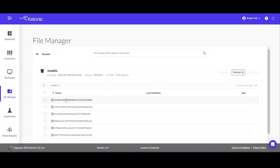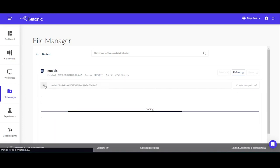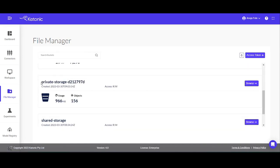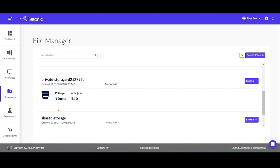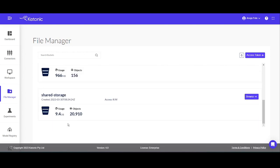If I click on any of these experiments and get into artifacts, I could see there is a model called decision tree classifier. So all of your models and all of your pipelines will get stored over here, and they also get versioned. Apart from that, you will get two more buckets. One is a private bucket and the other is a shared bucket. This private bucket is self-explanatory. If you have any sensitive data, any data that you don't want to share with your teammates, you can put it into the private bucket. But say you are working in a collaborative team of three to four members, and you want to work on a single use case collaboratively.